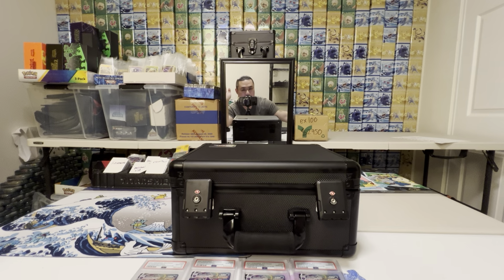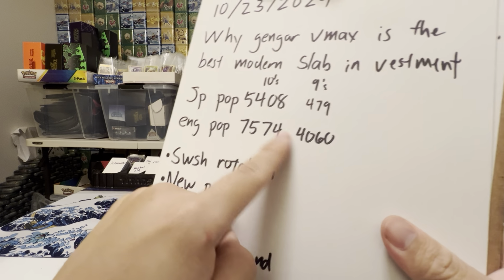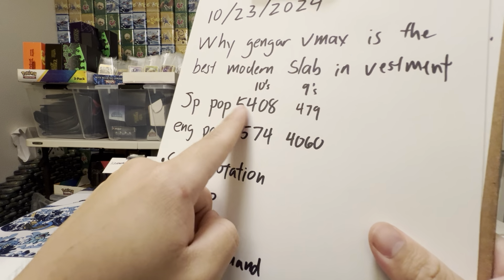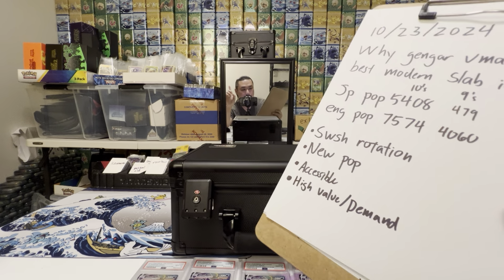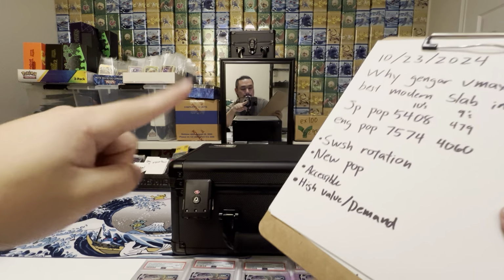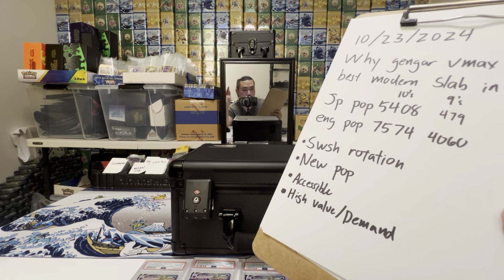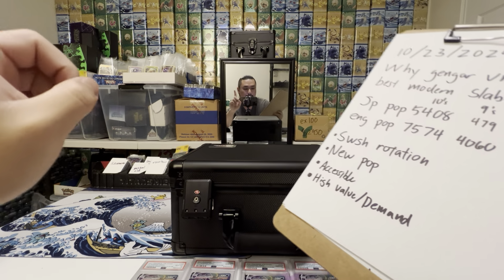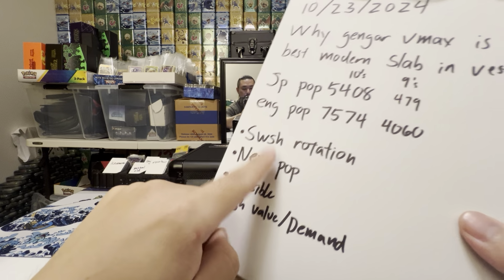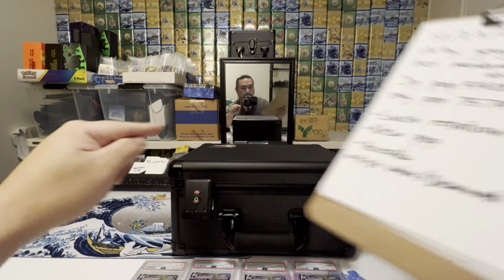So there's only upside given to the Gengar because of English. All right. So English, there's 11,500 graded. There's about 6,000. So it's about half. Now, the thing that makes this interesting is English population will grow over the next forever. Why? Because new population cannot be created for Japanese. However, for English it can.